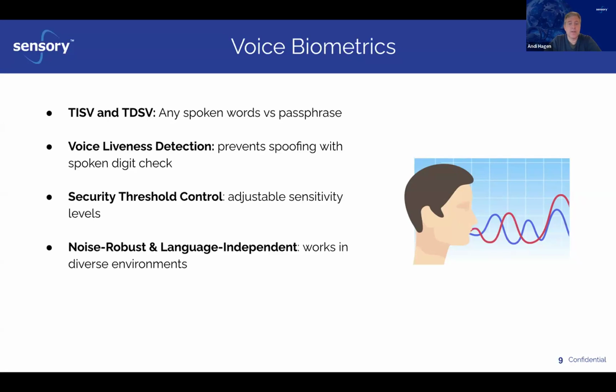Then, of course, we can adjust the sensitivity to different security thresholds. You might want an application that can run a little bit looser, or one that has high security. And last but not least, we can work under different noise environments, and we're language independent. That gives a lot of flexibility.